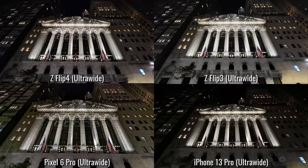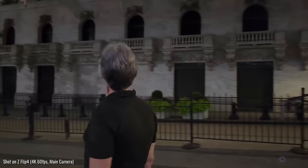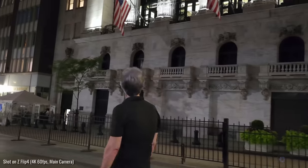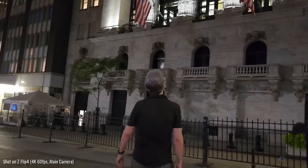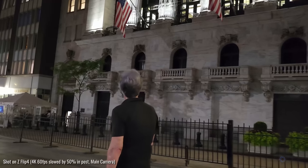Now, other than that, we do have the exact same ultra wide camera. That's a 12 megapixel f2.2 aperture. And we have the same 10 megapixel f2.4 selfie camera. For video, we can shoot 4K 60 on all of the rear cameras and the front camera as well, which is nice. And that's kind of handy if you want to turn that into half speed or so to get a little bit of slow motion.